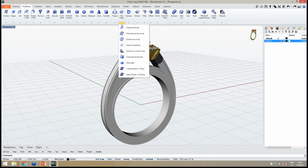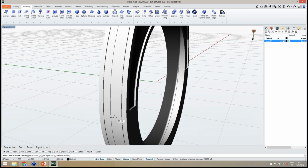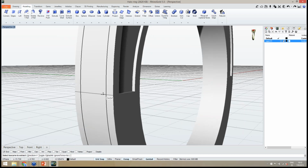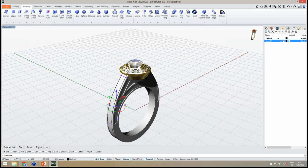I just need to create the other curves, and it's probably easier with the extract ISO curves tool. I just define the surface, and in this case it's not this direction, I just need to change the direction in the command line. In this case I will define another curve in here, so more or less in the same position as in the front view, one curve in here and the other in here. So these curves, it's the same process.